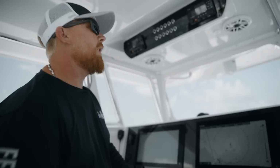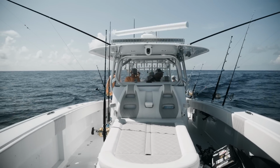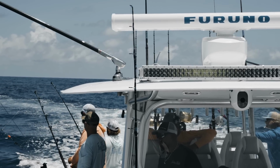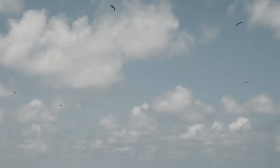We're marking big tuna every time we go over them. So after about 5 miles of running, we found this giant bird pack on the Furuno radar 10 miles out, and we knew it was going to be money. Once we got about a mile away, all we could see was whitewater. It was slick, calm. There was yellowfin tuna airing it out for as far as you can see. I mean, there had to be a school of 2,000 or 3,000 fish there. They kept breaking apart.